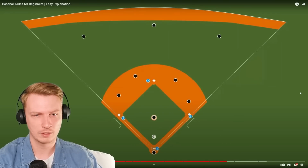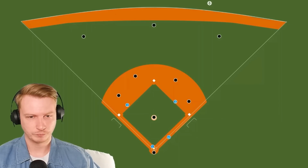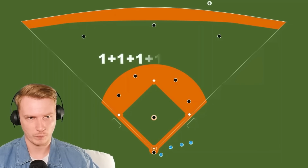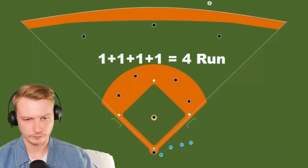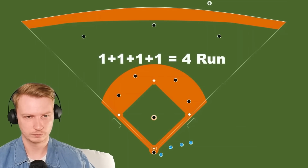Let me know. In a home run, what happens is everyone would get enough time to run all the bases. Here you see there are 4 players, and because everyone was able to reach home base, they would get 4 runs. If there were 2 players and a home run, they get 2 runs. If 3, 3, if 1, 1. A home run happens less frequently, but whenever it happens, it's a lot of fun. Everyone cheers up, and it's really good to see this.